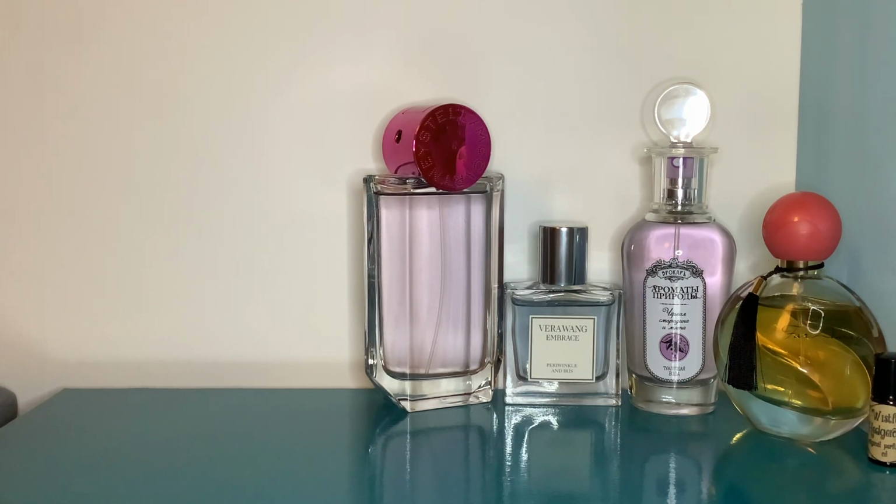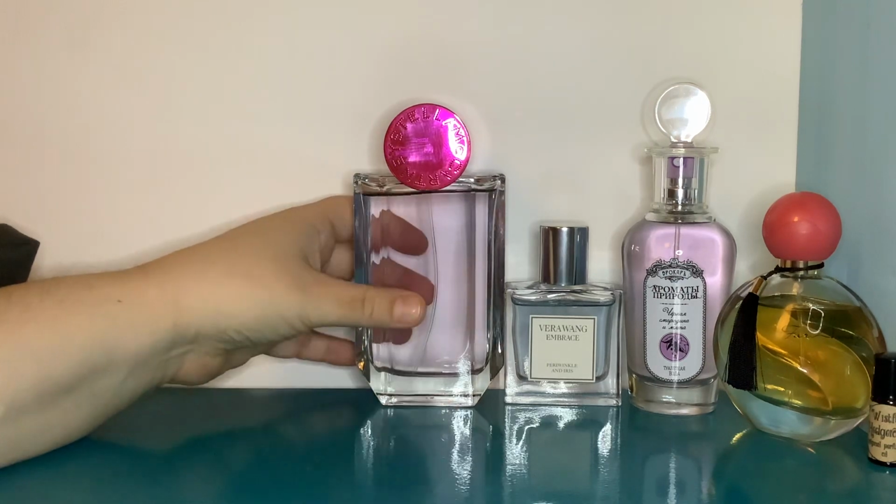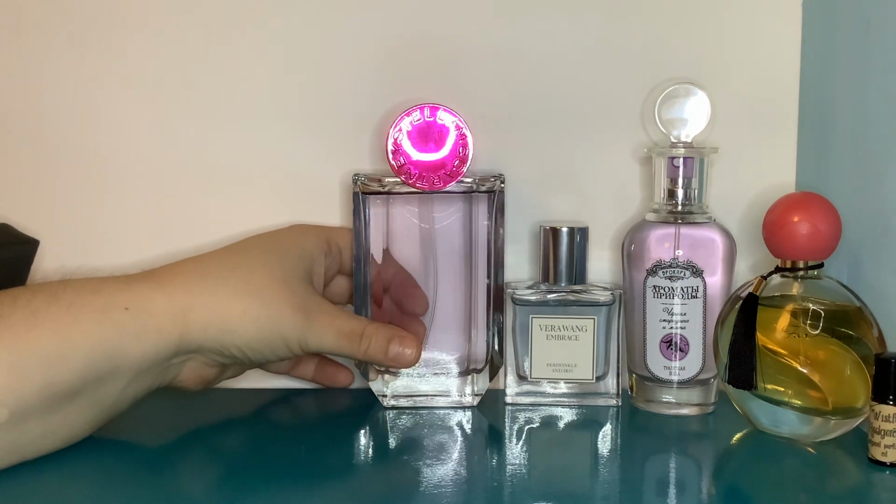It doesn't massively project. It's not a beast in that way, but it's a beast in terms of longevity. Although it has that sharpness and greenness, it has a slight transparency about it, but it's also really quite sweet for me. It's a sweet floral. If you get the Bluebell version, that one is much sharper, but this one is just absolutely delicious. Stella Pop is lovely. I love it.